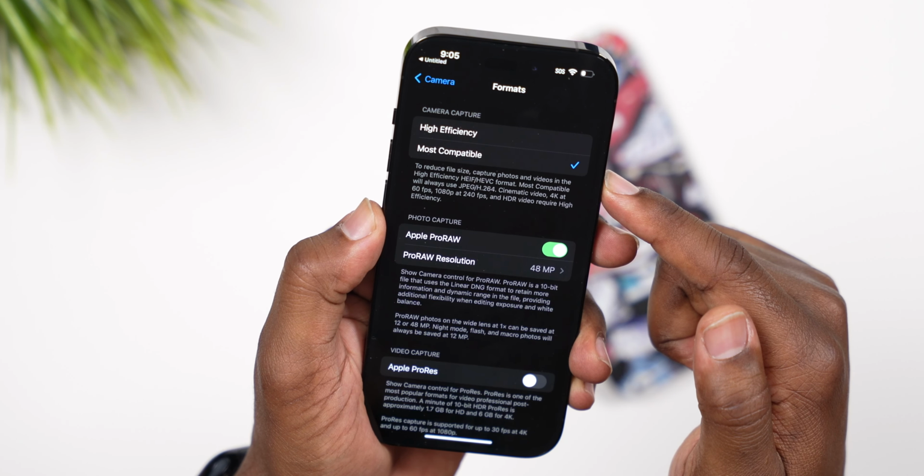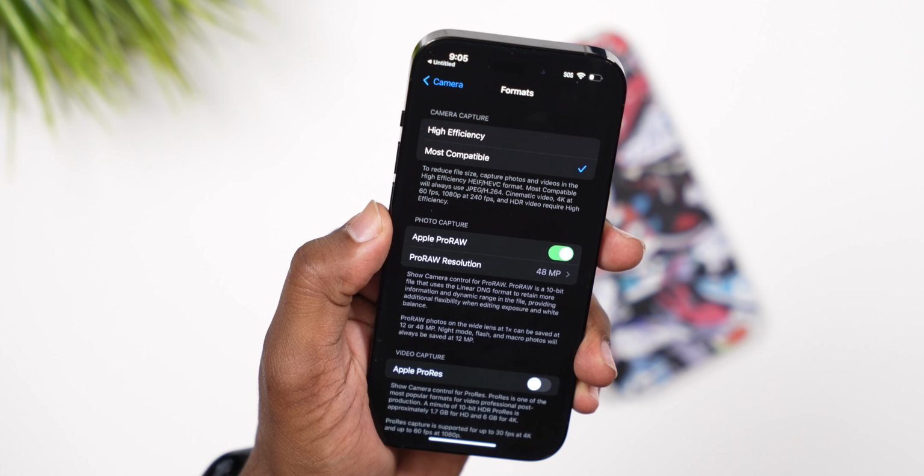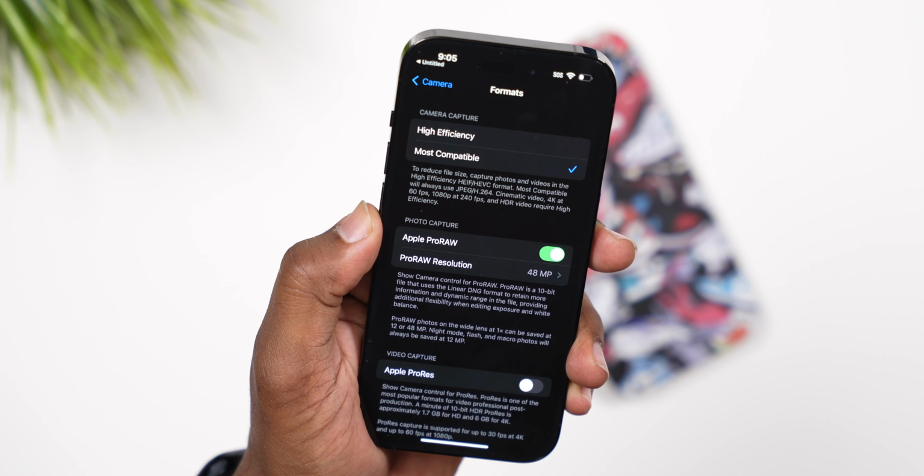Now, the reason why I personally do this, y'all, is because JPEG to me is just much more of a compatible file type than HEIF or HEVC. Now keep in mind, JPEGs will take up more space on your device, but it is also more compatible when taking them off your phone and dragging them to a computer. So there is a trade-off on that.